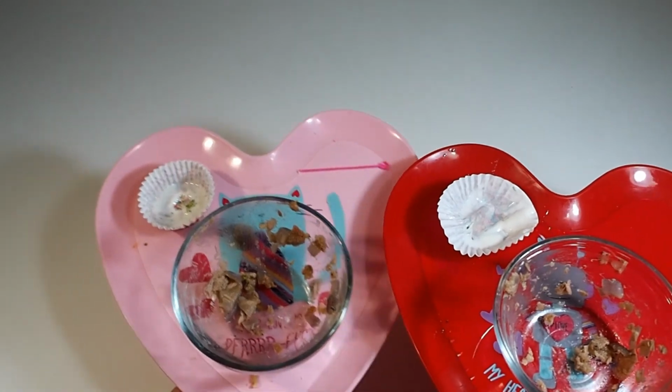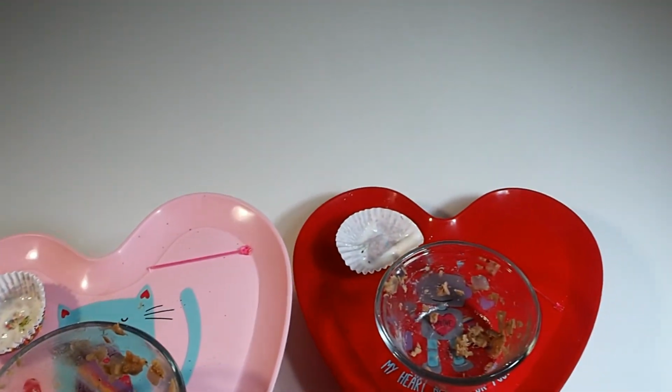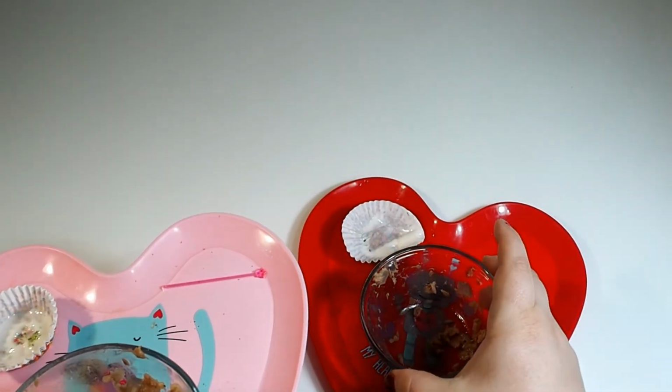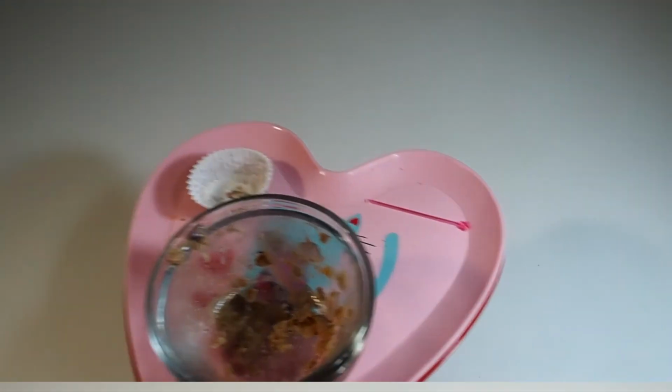Your favorite part was the peep and the pasta? Yeah, I didn't really like the chocolate. It was a little bit too chocolatey. You didn't like the Lara bar? Yeah, it was kind of a little bit too chocolatey. Yeah, and the pasta was really good. Mama has some too. I put buffalo sauce on mine.